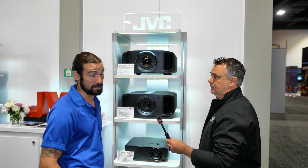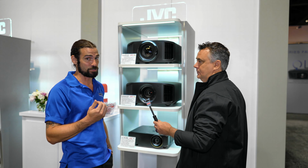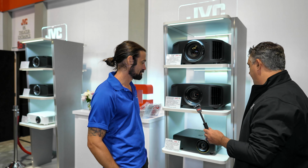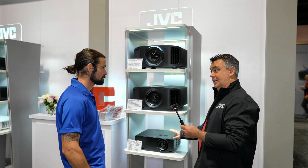So you invest, and it's like, okay, yeah, maybe it's $26,000 to get that flagship model, but are you going to think about that 10 years down the line and you're still enjoying your projector? Probably not. And then just to finish off the line, we do have the DLP projector at a very affordable price. This does 100% of the Rec 709 color space, and it does that really, really well.